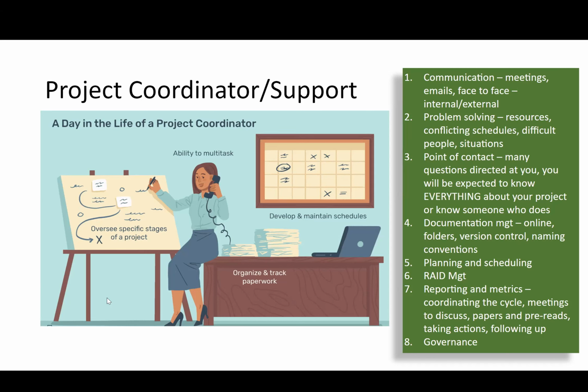Documentation, you also manage documents as well. Ensure documents are in the right places. When your project managers, for instance, are storing documents, there is a folder for them for their report. There is their RAID log to ensure that their RAIDs are updated. The RAID log is the risks, issues, actions, dependencies log. We'll get into that shortly.